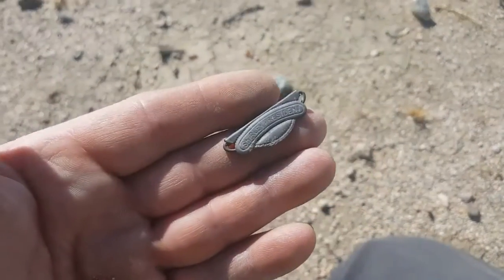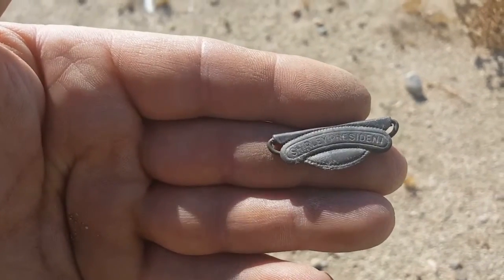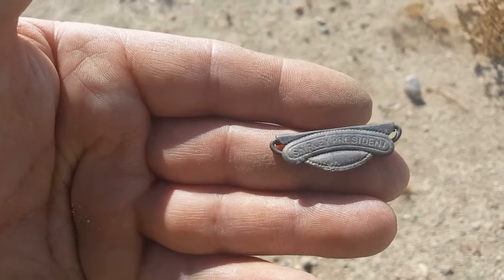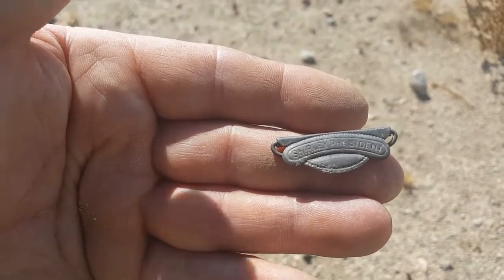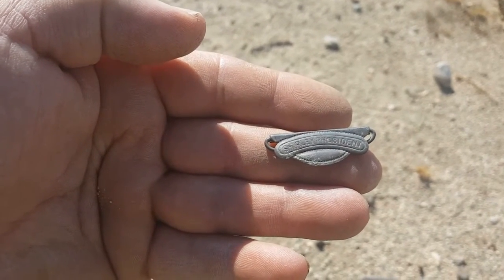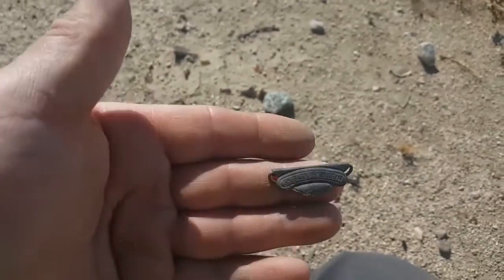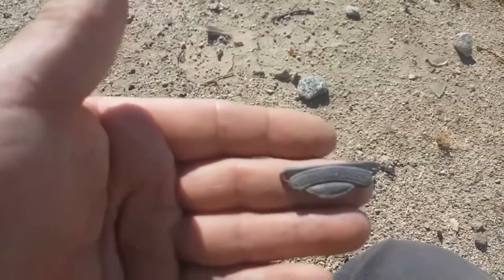Cool. Hey, another suspender clip. Here, check it out. It says Shirley President. I wonder if that has to do with political cred. I don't know. That's going to be fun to research. Cool.